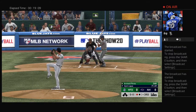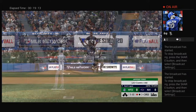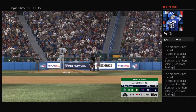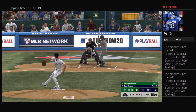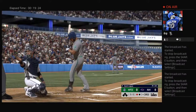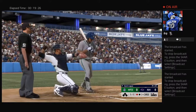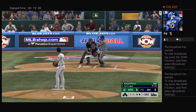Ready to deliver. Here's the first pitch. Maybe trying to back him up a bit there with the fastball. Third inning, no score to this point. One and one the count now. Now here's the pitch.